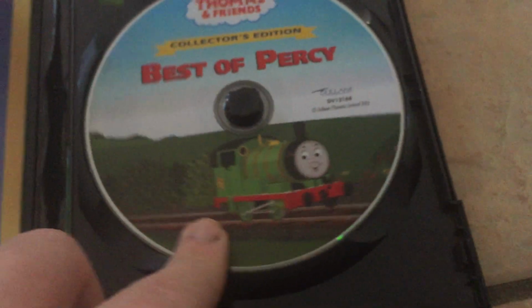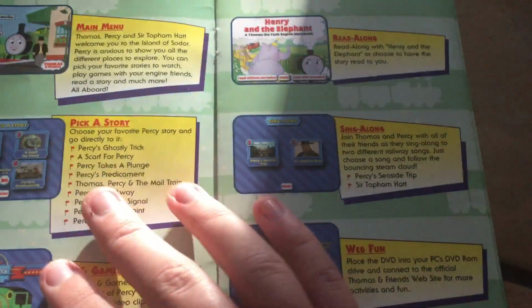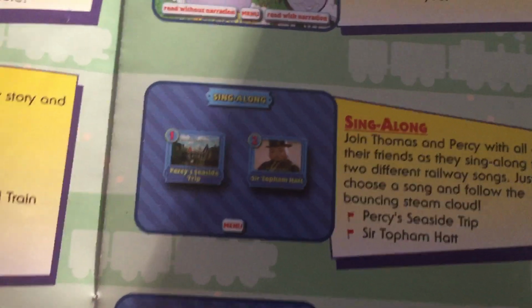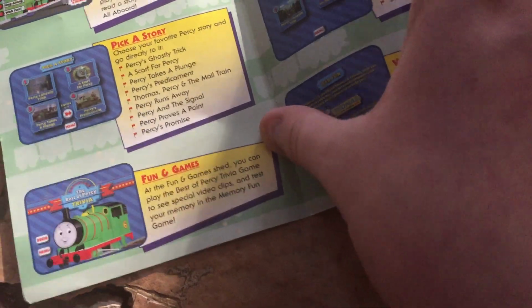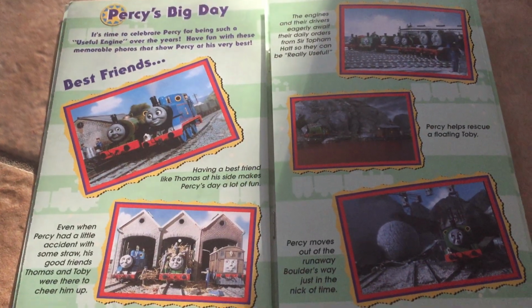Open it up. Here's the disc. It came with the booklet. Best of Percy. Songs here. Percy sees our trippers on top of the hat. Then we have Best Friends. Percy's Big Day.